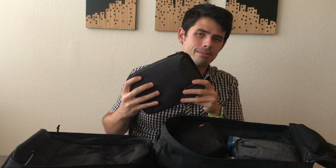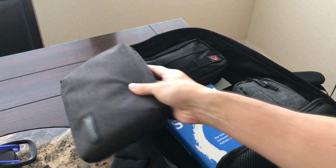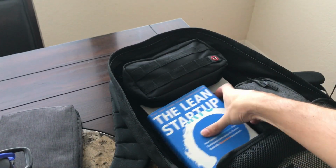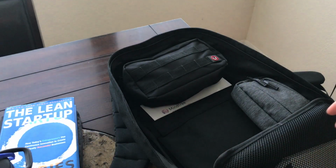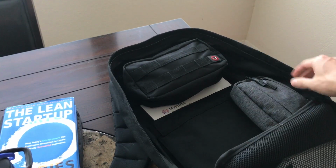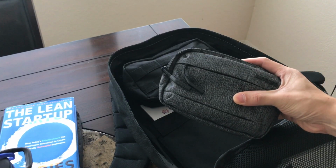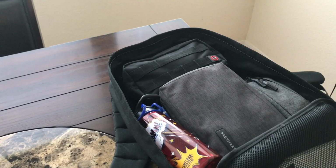So I have my Bag Smart organizer for all my electronics, and then I have a book I'm reading. I have The Lean Startup here, really interesting book. Recommend that for sure. And then I have another pouch. This one's from Incase. It just organizes a few random things that I have. It has portable batteries, a hard drive, some extension cables, so just everything that I don't want floating around. Keeps it in one place.